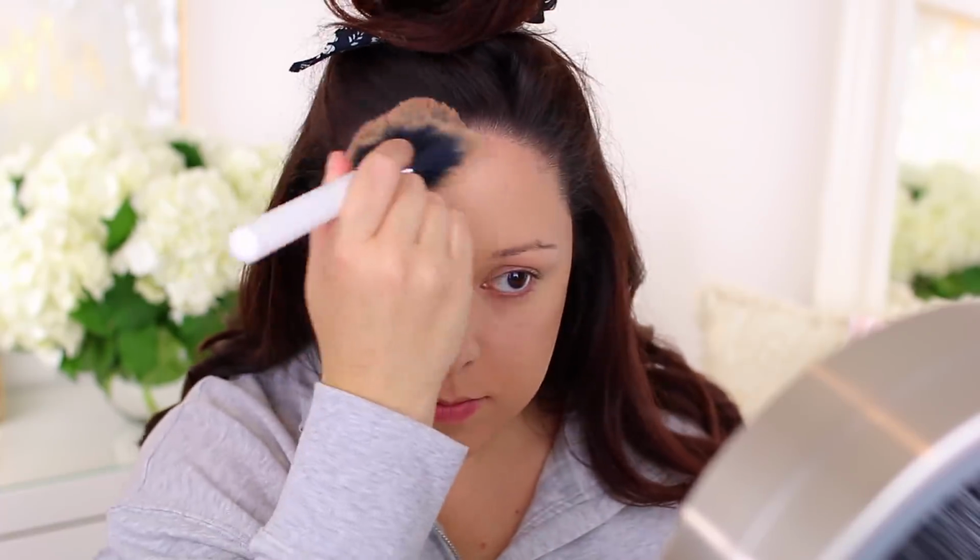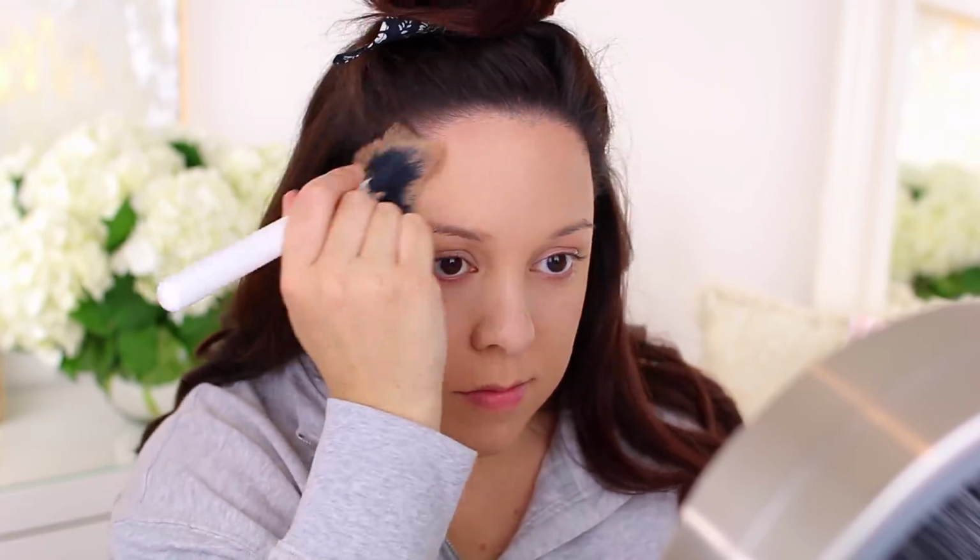So I take the ColourPop F13 brush and I just take the product and kind of carve out my cheekbone area, because I feel like it works as a bronzer and contour all in one, and it's just the perfect color. It makes you look like you got a nice tan, like you got some sun, but in a healthy way because you don't have to lay out to get that tan.